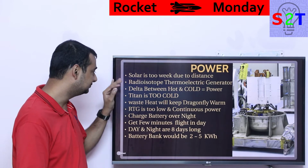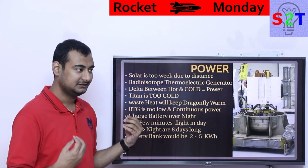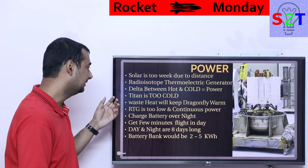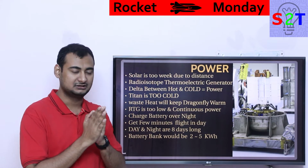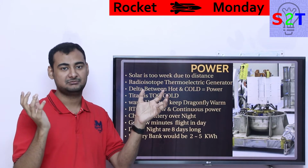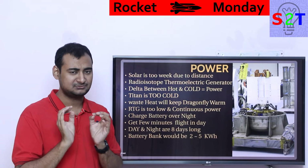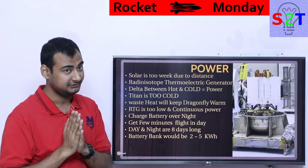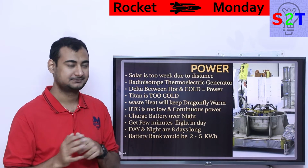So what do we use? We use a radioisotope thermoelectric generator. It's basically a slow nuclear battery. That's all we are using here. Now, how this puppy works is it has what we call a Seebeck generator. If you provide it hot and cold, using the delta between the hot and cold side, it will convert a very small percentage of that energy going from hot to cold into electricity. Very low efficiency. However, the benefit is it has no moving parts, no sound, nothing.